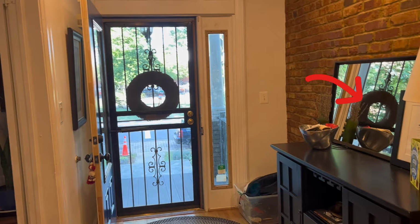And the best place that they say to put a mirror in your home, and it's going to bring you a lot of wealth, they say to hang your mirror above your dining room table. Your dining room table symbolizes your capacity for wealth. And so if you've got that mirror there, that's going to amplify it.